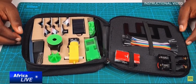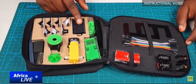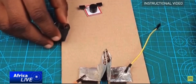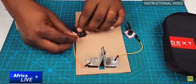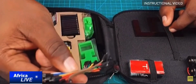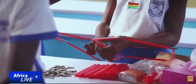Mainly the components are the electronic components. You can see here, you also have your solar panel. You also have your multi-purpose motor. You have the parts that you use to build a pump. You have the switch pad, and some thumbtacks and paper clips which you use to build a switch. You also have these parts that you use to build a robot. And of course, you also have your connecting wires, your battery, and your battery holders. And they have so much fun as they learn the science topics.